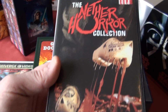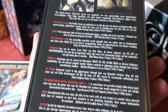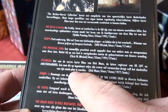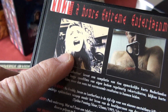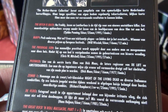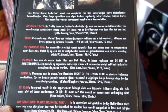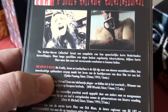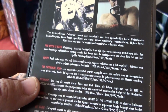Next is the Nether Horror Collection. Now these are a series of short Dutch horror movies, and there's some pretty good ones in there. Zombie 1, which is kind of an homage to, you can see it here, Night of the Living Dead, and also some Italian movies. This is still from Zombie 1. Picnic is one of the first short movies by Dick Maas, who later directed The Lift and Amsterdamned, and he also directed Saint, which is the film that came out a couple of years ago. And this is probably my favorite, The Bitch Is Back, which is about a killer blow-up doll. It's absolutely hilarious.